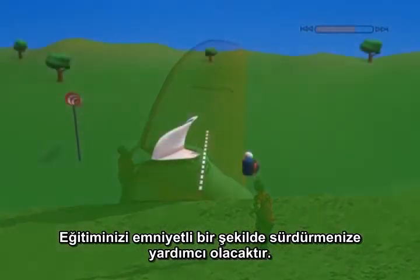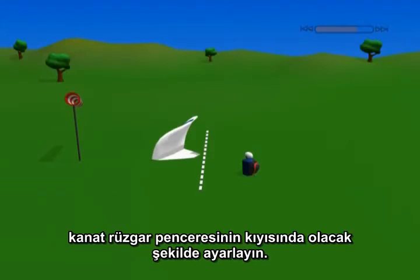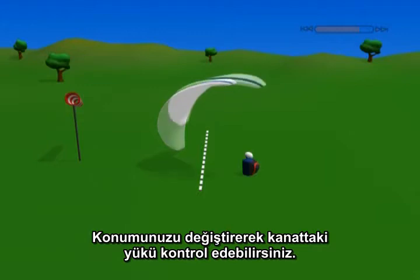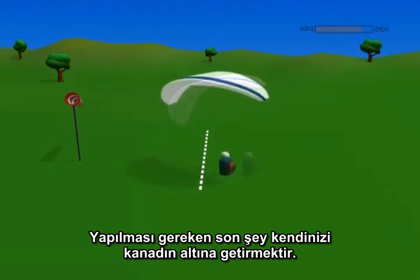Always practice in a moderate breeze. Alter the alignment of wind, pilot, wing, so as to position the wing at the edge of the wind window. Your assistant will then control the wing's climb from becoming too fast. By changing your position, you can control the loading on the wing. Thanks to the outside brake, you ensure the axis of the climb. It only remains to recenter yourself beneath the wing.